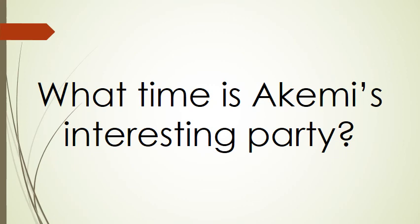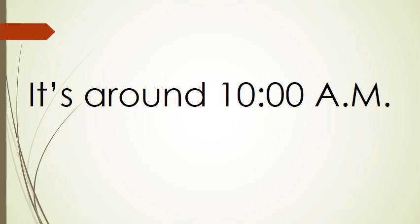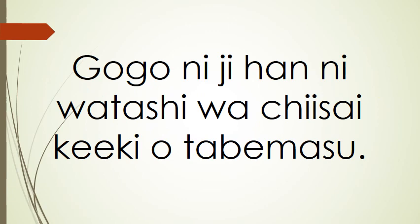What time is Akemi's interesting party? Akemi-san no omoshiroi party wa nanji desu ka? It's around 10 o'clock a.m. Gozen 10-ji goro desu. At 2:30 p.m., I will eat a small cake. Gogo 2-ji han ni watashi wa chiisai keeki o tabemasu. And that's it for this lesson.